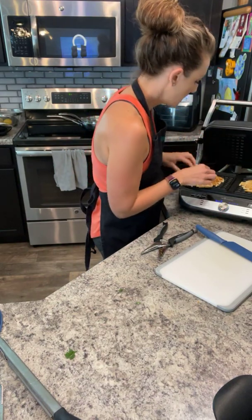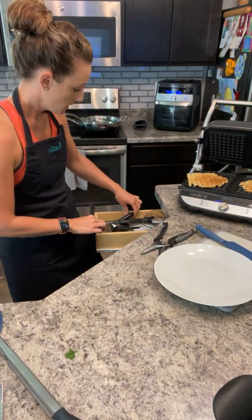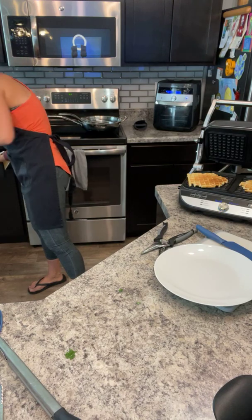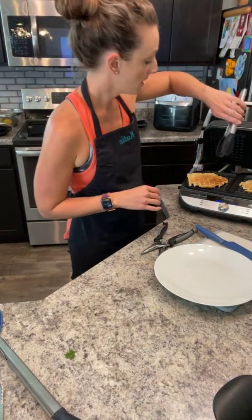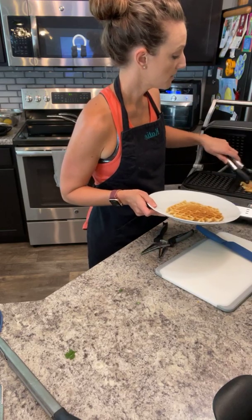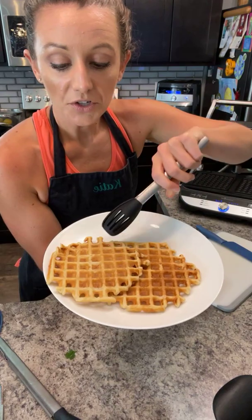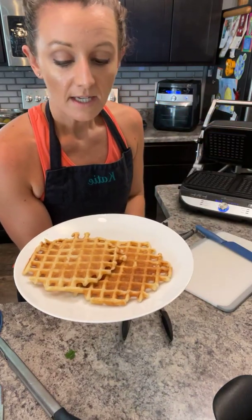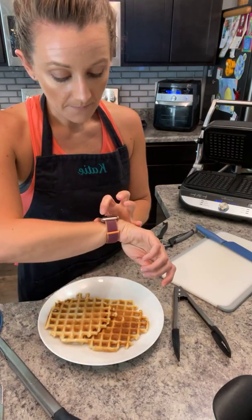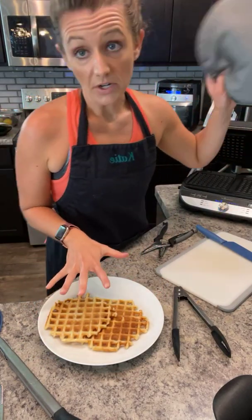All right, so let's go ahead. Hold on. There we go. I think maybe tongs would be best for this. I'm gonna grab my small tongs here and pull the waffles. So great, there we go. And they'll crisp up for the next few seconds, and they're nice and ready to go. Now, if you don't need your waffles to be crispy, and I use this trick for pancakes.